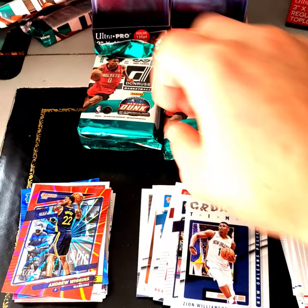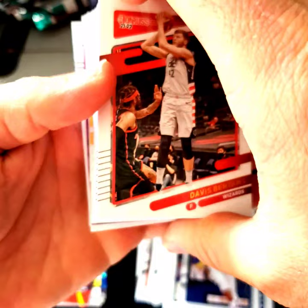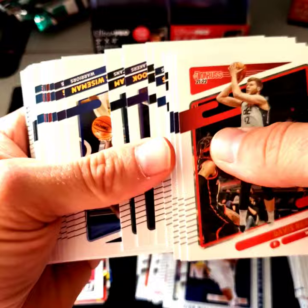All right, running low on packs. Still looking for that auto. Please don't get Pimmy Mean. Oh, Keon Johnson. Nice. 37/199. Press proof. Just had to because I saw it already. Let's get through these.